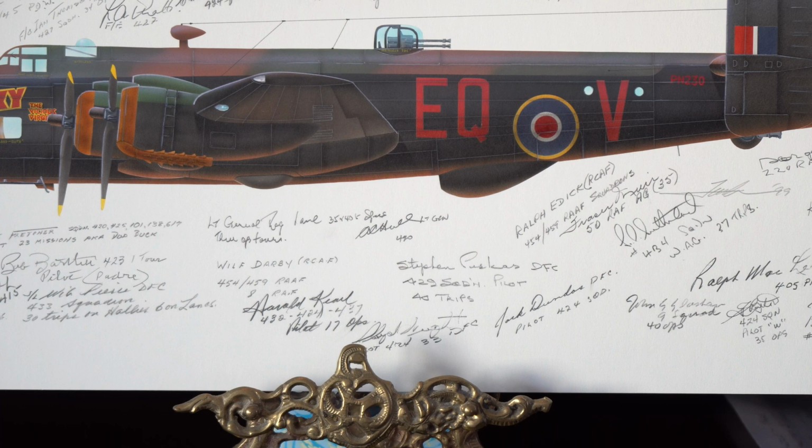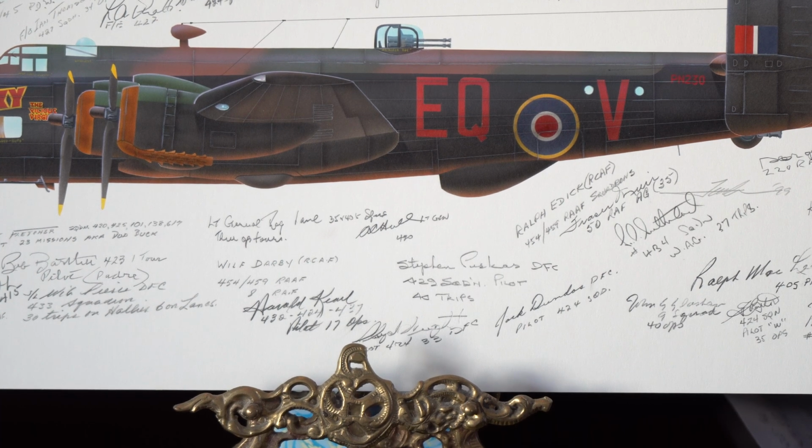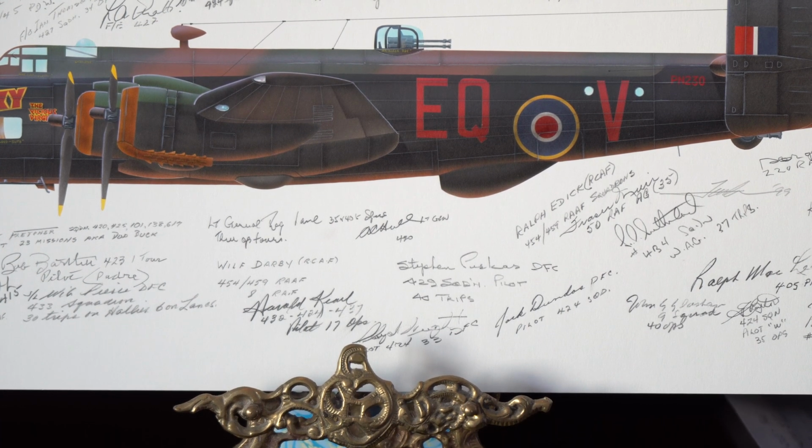Coming back for his second tour, he joined 405 Squadron and became the acting commanding officer. Upon his 65th mission, or 65th operation, he was awarded a bar to his DFC, rightly so, and is an absolute legend in Royal Canadian Air Force history and World War II Bomber Command history.